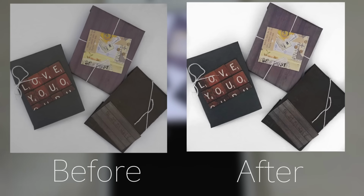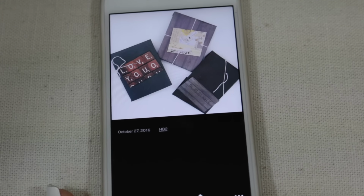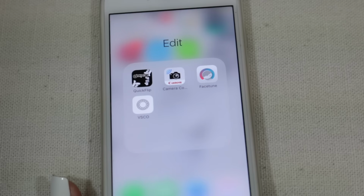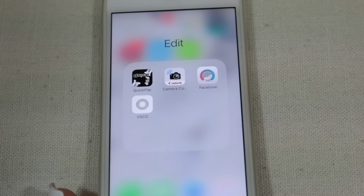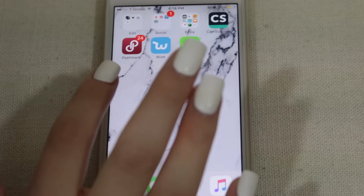I don't do anything too crazy. I think whitening is a really important part if you want to keep your Instagram really bright and eye-catching. So the whitening tool in Facetune is really important. It is $3.99, I believe, or $4.99, something like that. So it is a paid-for app, but I think it's really worth it. So yeah, that's pretty much it.